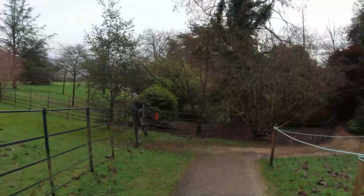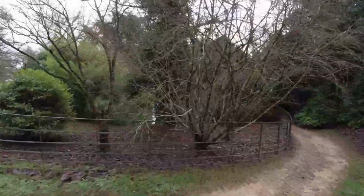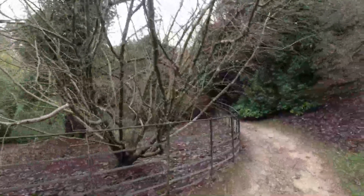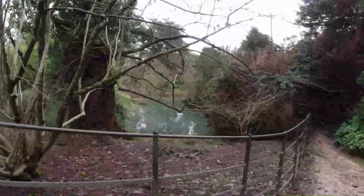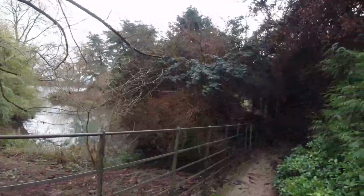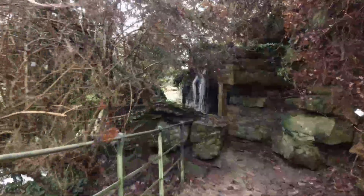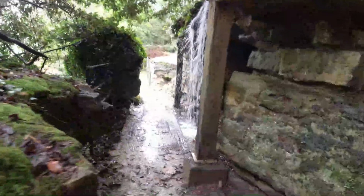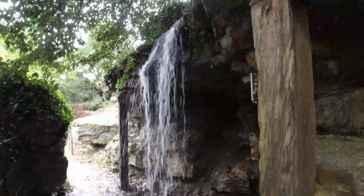Now we're going down to the lake. We're going down to the lake. Careful. Another falls here, I can hear. Oh, nice! Now, oh no, we're going underneath the waterfall now. Look at this! Oh no! Wow!